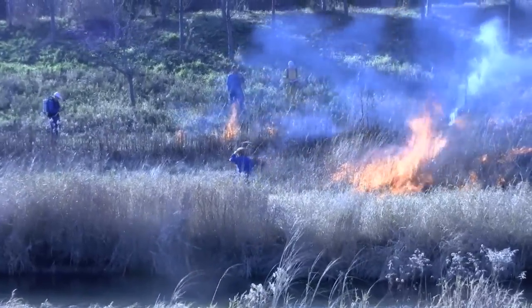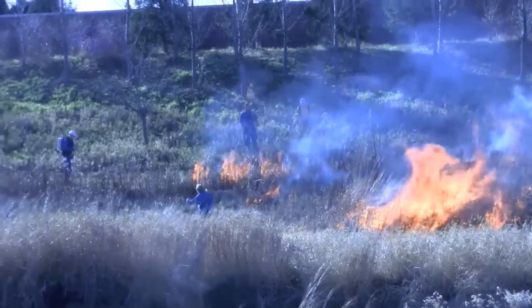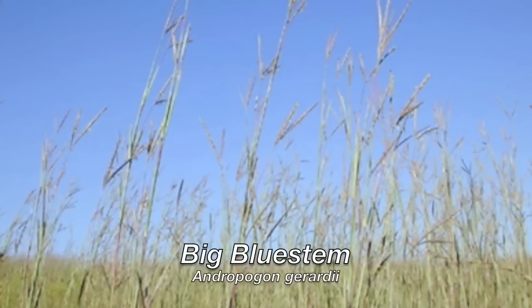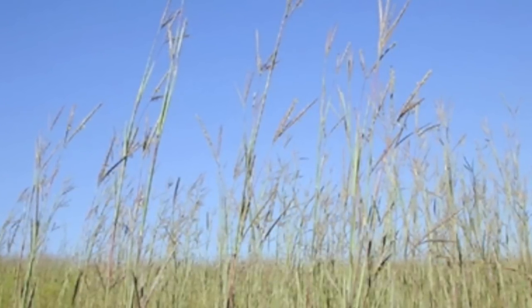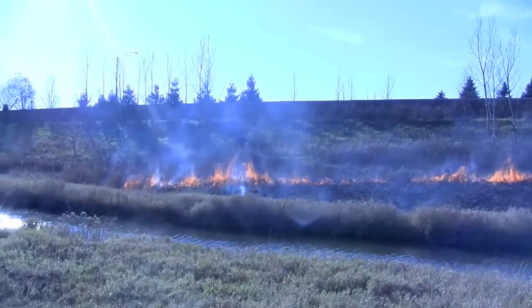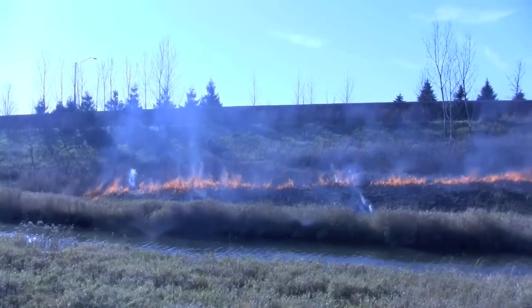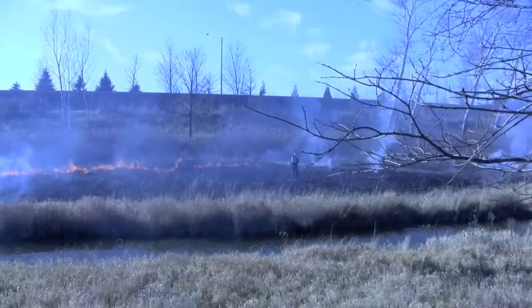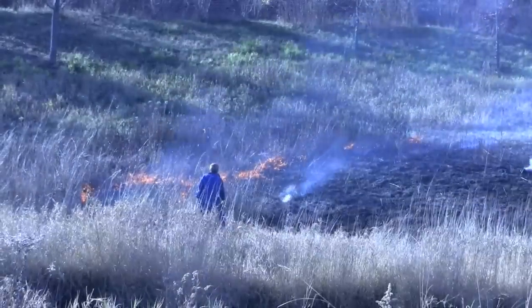And of course, a prairie is a grassland, so you need your native grasses to be able to establish it. The plants I was most concerned about in terms of the grasses were big bluestem and Indian grass. And of course, there are forbs that are establishing. This whole area is kind of mixed. Some I've been working on since the mid-90s, and others are about 4 or 5 years old.